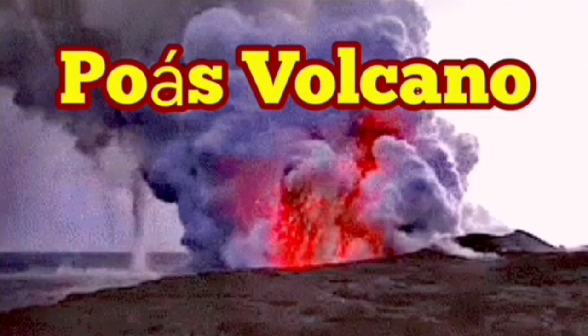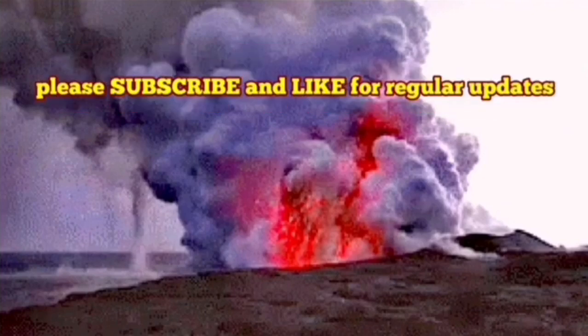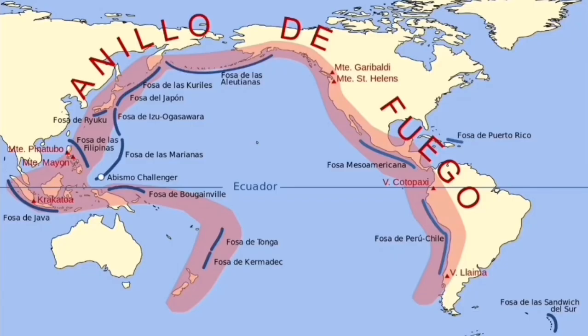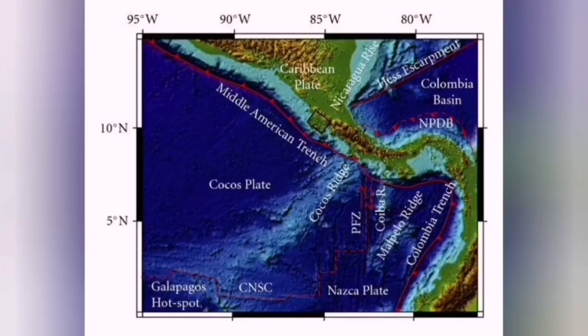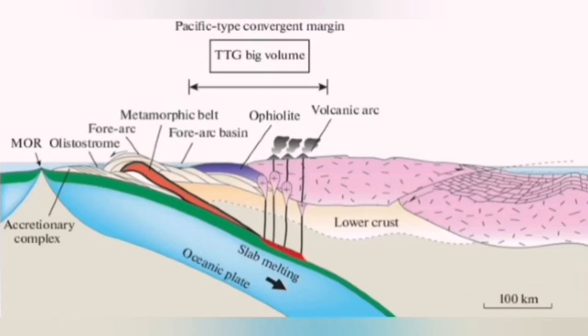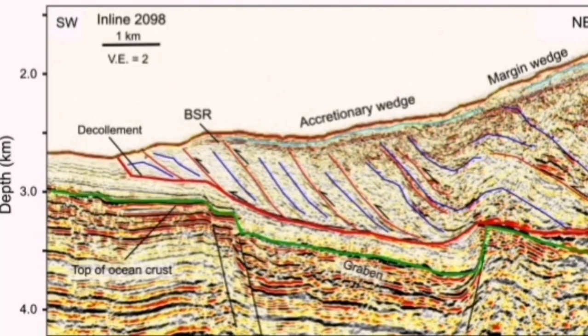The Pacific Ocean covers half of the planet Earth. Around it, we have a chain of volcanoes called the Ring of Fire. The Ring of Fire is where subduction is happening. In the eastern parts of it, in Central America, the Cocos Plate is undergoing subduction under the Caribbean Plate. And in Costa Rica and all around the neighboring countries, we have volcanoes creating accretionary wedges.